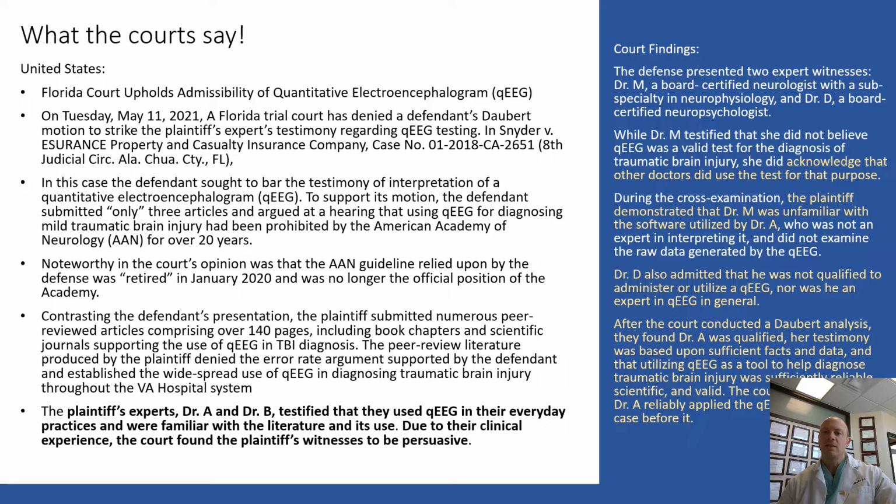So, the court findings. The defense presented two experts, Dr. M, a board-certified neurologist with a subspecialty in neurophysiology, and Dr. D, a neuropsychologist. While Dr. M testified that she did not believe qEEG was a valid test for the diagnosis of traumatic brain injury, she acknowledged that other doctors did use that test for that purpose.